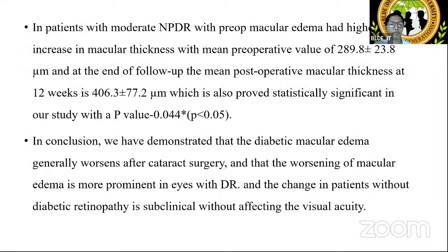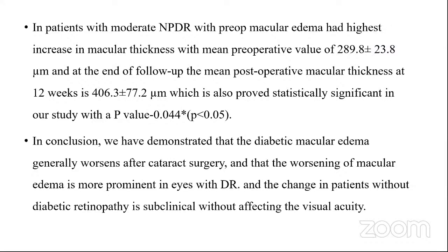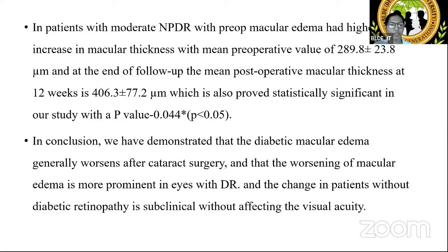Whereas patients with moderate NPDR with preoperatively diagnosed macular edema had the highest increase in macular thickness, with a mean preoperative value of 289.8 microns, increasing at the end of 3 months to 406.3 plus or minus 77.2. It also proved statistically significant with a p-value of 0.044.